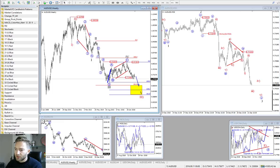Now looking at the weekly, you can also see that there is room for much more downside. Why? Because this recovery up from 2016 to 2018 was clearly in 3 waves, and of course this low has to be taken out. So ideally we are looking for targets in 2019 towards 0.6.